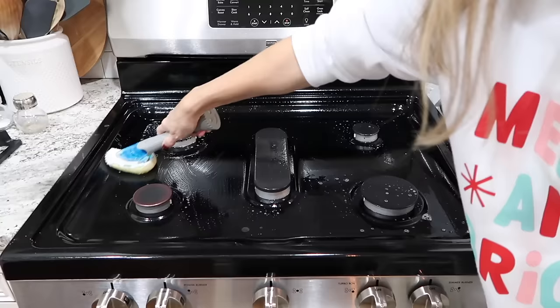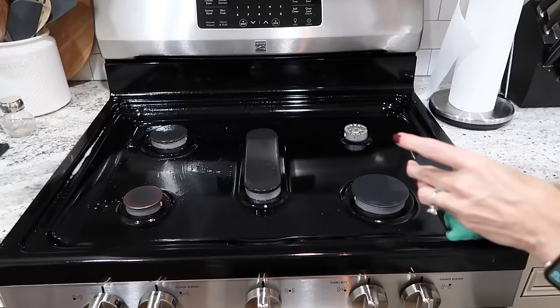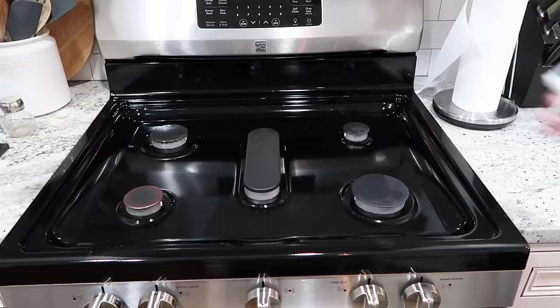It's just, you know, Dawn Power Wash can get expensive. So if you're using it all the time, then it's costly, but it is one of the best cleaners. So I do get the refills from Sam's, which are awesome. I feel like that saves me a little bit of money. But the Jaws cleaner, if the stove isn't a huge mess, I would definitely say works fine. You just have to do a bit more scrubbing.